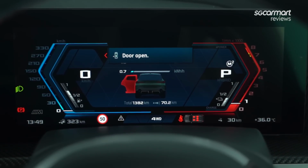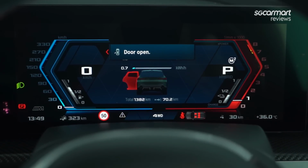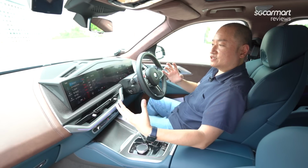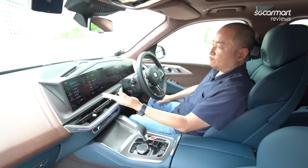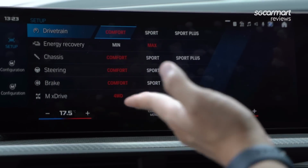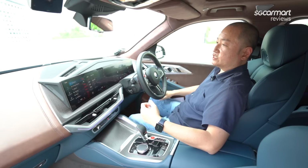The M stripes are here, they're present. It's a nice, not so subtle reminder that you are, after all, in an M model. And of course, the font colors reflect the car's M badging as well.